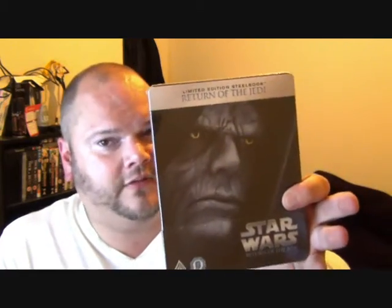Then we've got The Empire Strikes Back, which is probably the best regarded out of all of the Star Wars films, with a fantastic stormtrooper on the front there. And of course you've got The Emperor on Return of the Jedi. You can obviously get the prequel steelbooks, although I hate those films. I really hate them. So the steelbooks look great, but I can't be bothered to get them. I'm only ever going to watch the original trilogy. Screw the prequels.